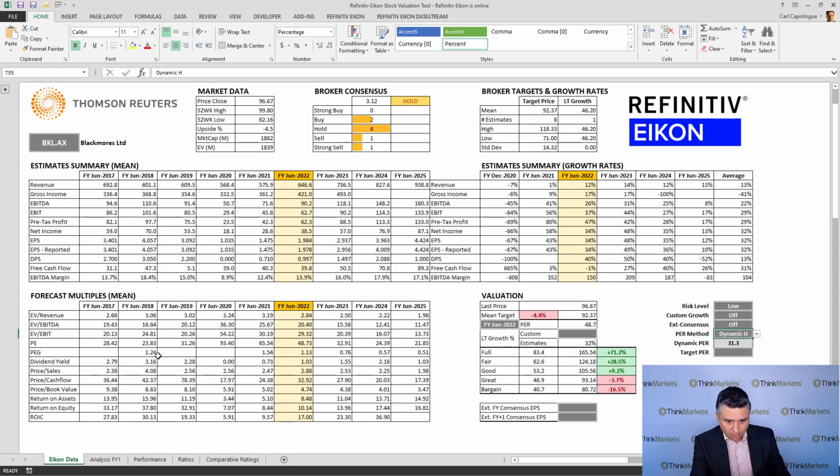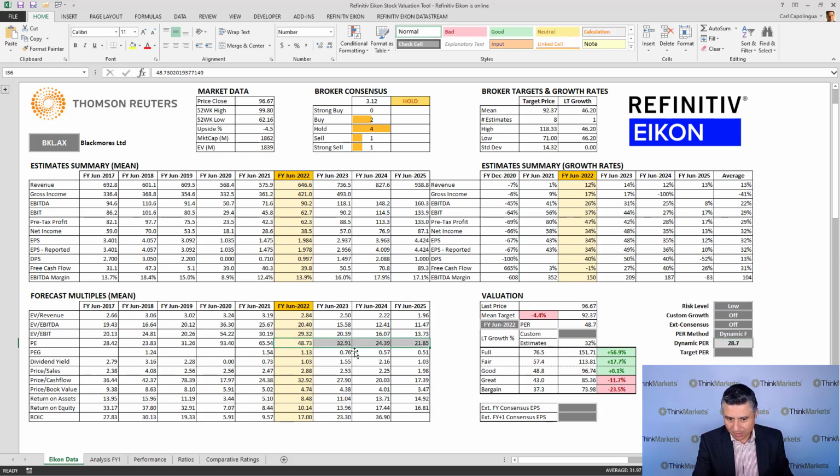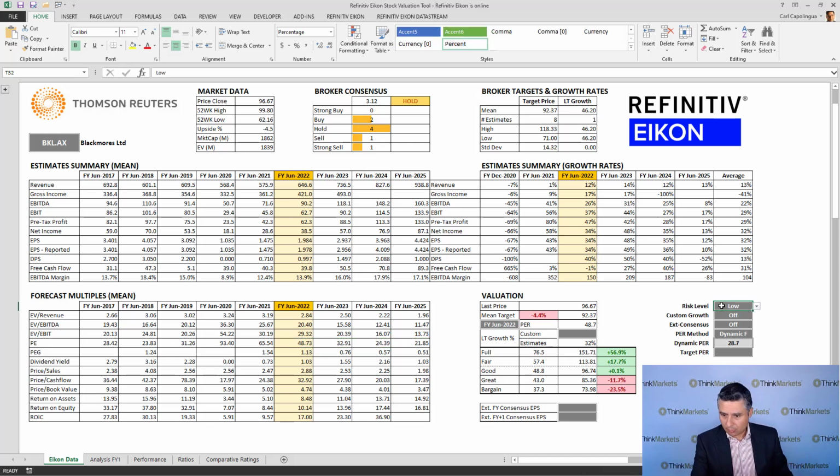I don't think we have the same sort of issues here with BHP on this one, and I will default to my preferred dynamic F, which takes the median of these numbers here, but I don't think they're really contradictory to the historical ones. Low risk, I'm pretty happy to go with low risk on Blackmores based upon what I know about the stock. I can't see anything else which is causing me issues there.